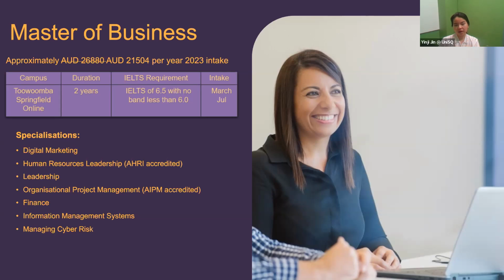So in terms of academic entry requirement, students can either have a bachelor degree related to business to enter this program, or if they don't have a bachelor degree, they can enter this program with professional work experience, with somewhere 2 to 3 years of experience as a supervisor or team leader or senior manager.